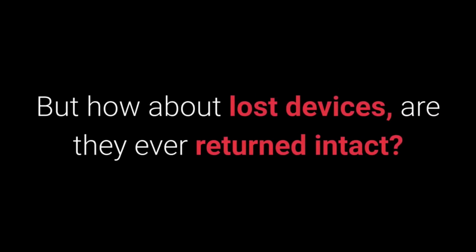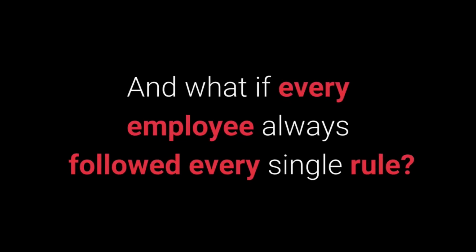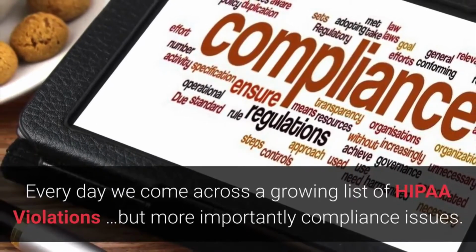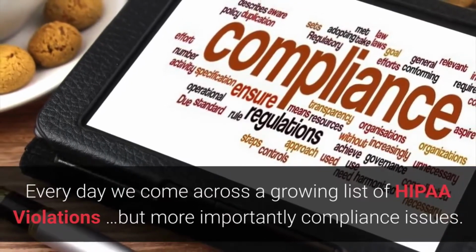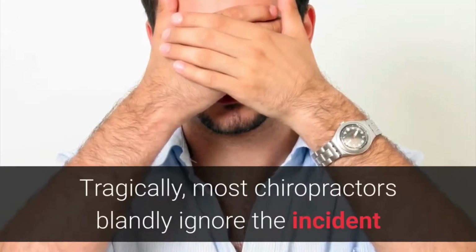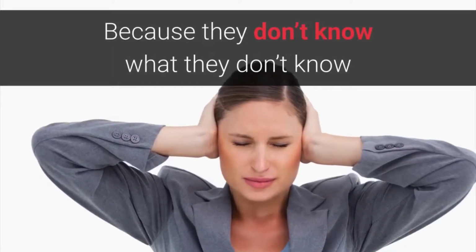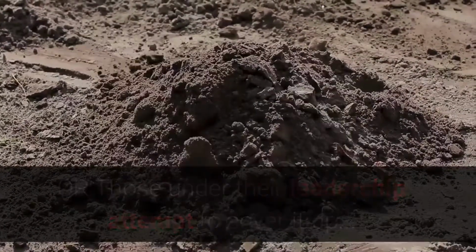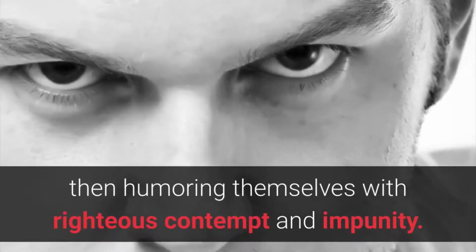It would be great if there were no hackers. But how about lost devices? Are they ever returned intact? And what if every employee always followed every single rule? Unfortunately, this isn't quite the case. Every day, we come across a growing list of HIPAA violations. But more importantly, compliance issues. And more than anything else, what was done and what wasn't done about it. Tragically, most chiropractors blandly ignore the incident because they don't know what they don't know. Or those under their leadership attempt to cover it up, humoring themselves with righteous contempt and impunity.